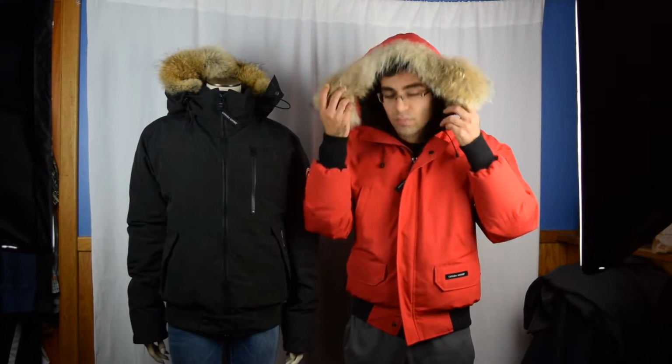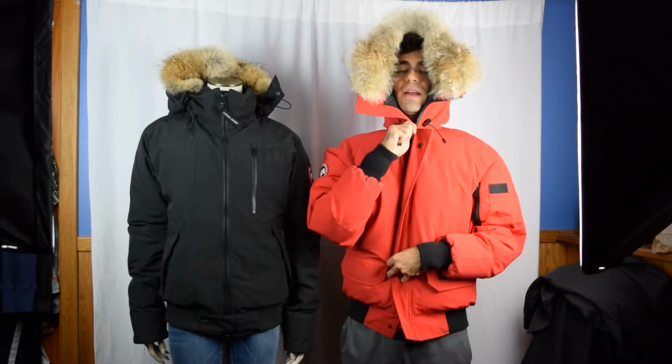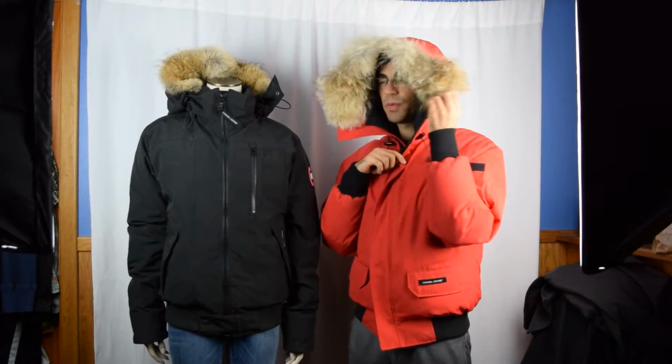So the first is the hood. The hood on the Chilliwack is a tunnel hood, you can zip it up all the way like this. Gives you full protection from the cold. You don't need to wear a hat, you don't need to wear a scarf. Your face and your head will stay nice and toasty.